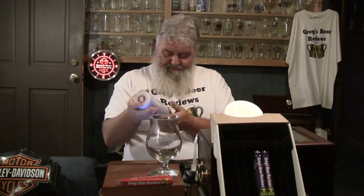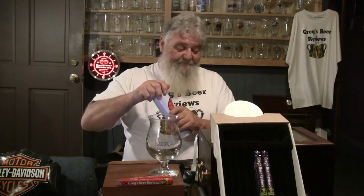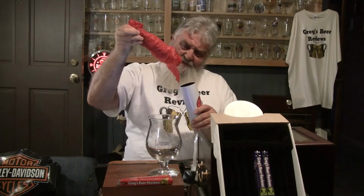Hey guys, here we go. This is our last one in the Horizon 10 series. This is their Sweet Horizon, and it's in a white tin, and it's kind of sticky on the bottom of the can, so I don't know whether something leaked in the fridge or this thing is leaking from the bottom of the can. I hope it hasn't leaked in through the bottom of the tin here, but we're getting ready to find out.